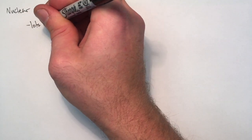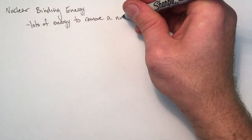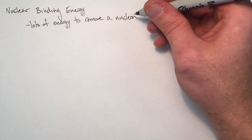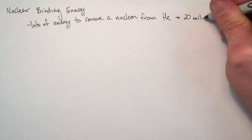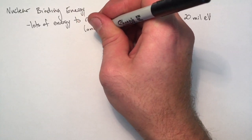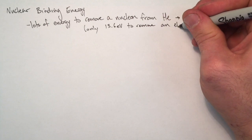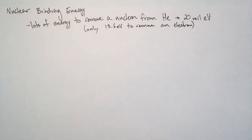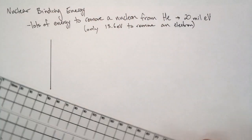If we look at the nucleus itself, we can look at something called nuclear binding energy. Nuclear binding energy is basically the energy needed to take one nucleon out of the nucleus. For example, if you want to take a nucleon, a neutron from helium, it's going to cost you 20 million electron volts. If you only remove an electron, that's only 13.6 electron volts. So it costs a lot of energy to actually take a nucleon out.